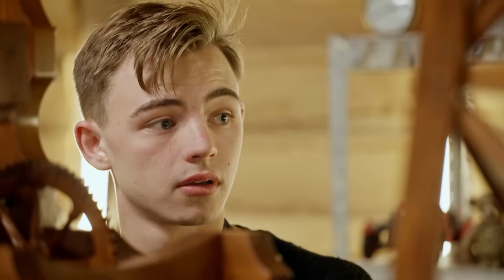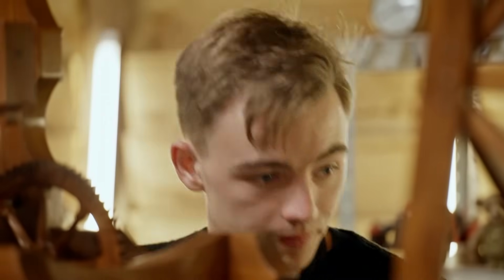So if you could get the weight sorted out, we'll get the weight on there, see if things start moving. Then we can get the pendulum on. Cool. Sounds like a plan. Okay, cool.